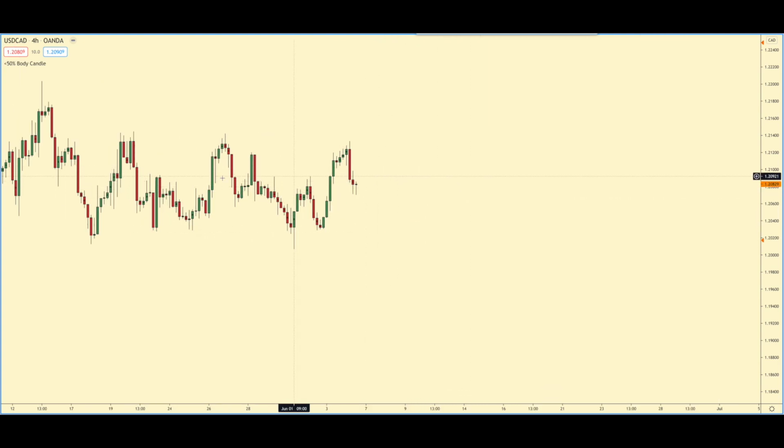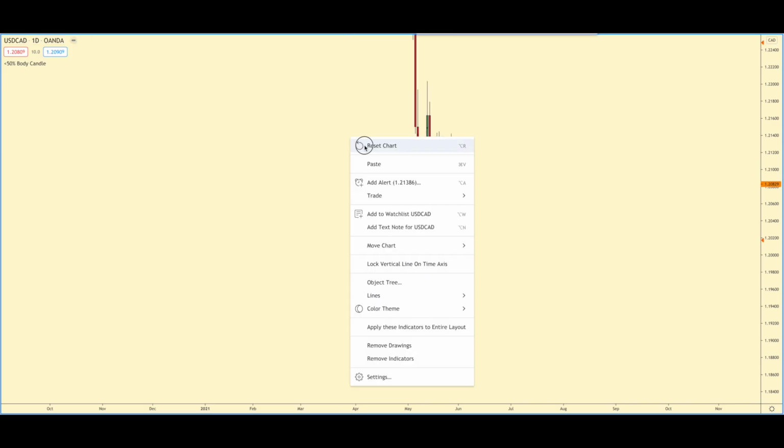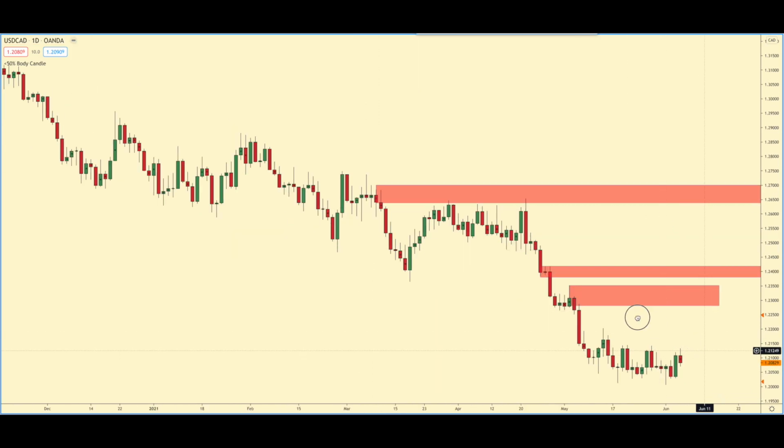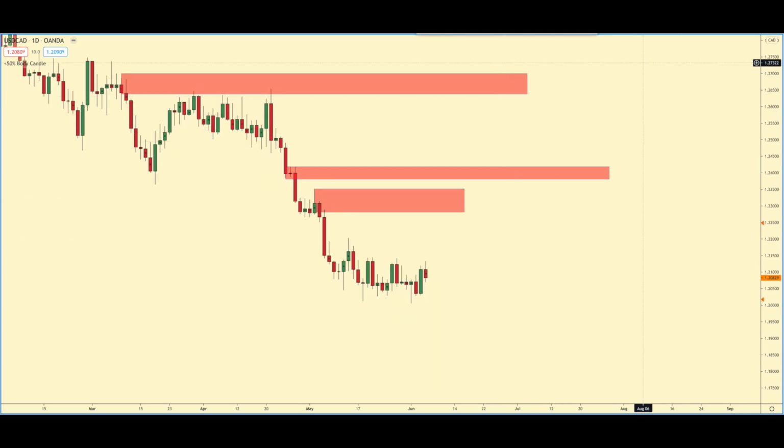So if you're looking for day trades, there's really not even much. I would not be looking for buys in that area, and I would not be looking for sells in this area. Part of trading is just waiting around and finding the best opportunities. And right now, USDCAD is not showing us that. Like I said, just going to have to see a nice push down before getting in.